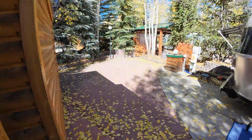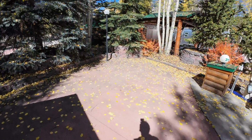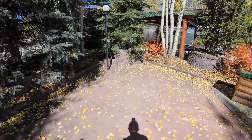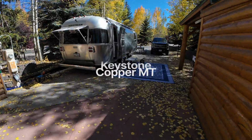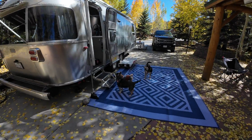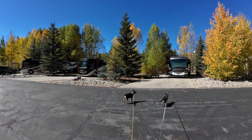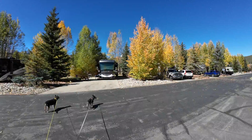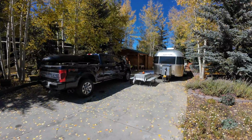And then in the winter, it goes back up because a lot of people camp here, RV here, because of all of the ski resorts. Breckenridge, Vail, Copper Mountain, Keystone, they are all just right here. It's expensive, but overall I think it's worth it. What I love about it: all paved roads, all concrete pads, very level. They have heated water, all the good stuff. So you can't go wrong here at Tiger Run.